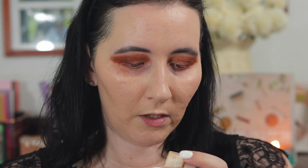Alright, and I picked up the Kosas Revealer Super Creamy and Brightening Concealer. And what shade did I get? 3.20. And that's what it looks like.